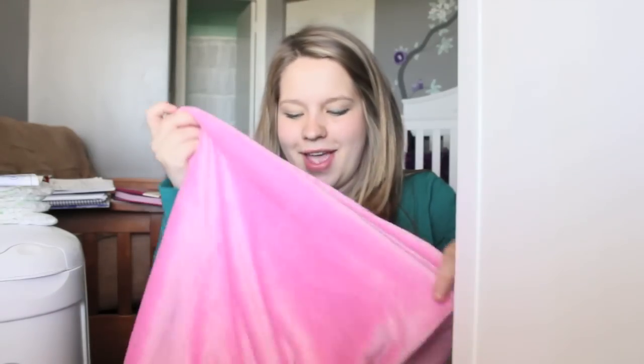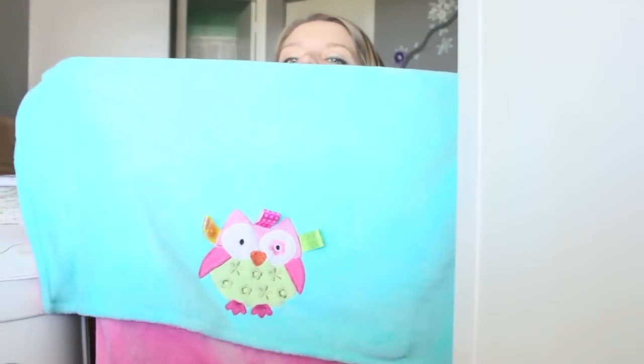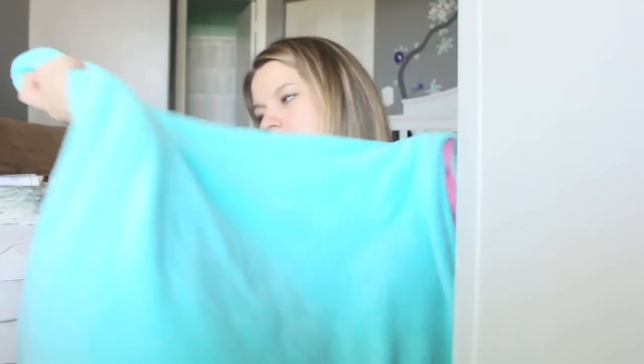I found this blanket at the store. I was with my mother-in-law and I was like, oh my gosh, it's so cute. So she bought it for me. It has a little owl. So I'm just gonna put this in her car seat, just in case it's chilly when we're coming home.